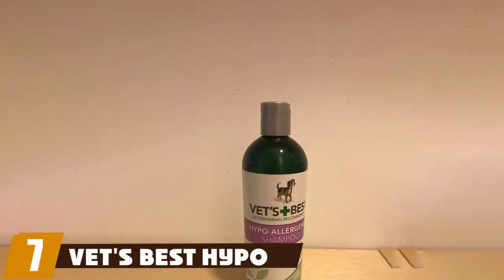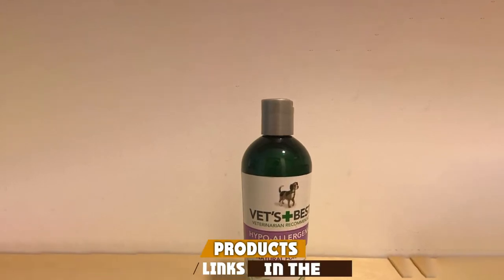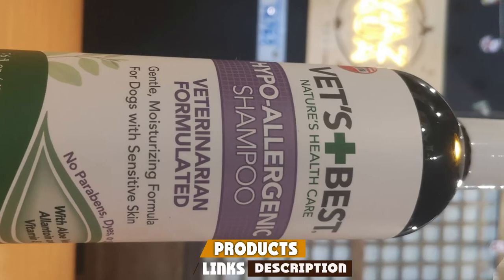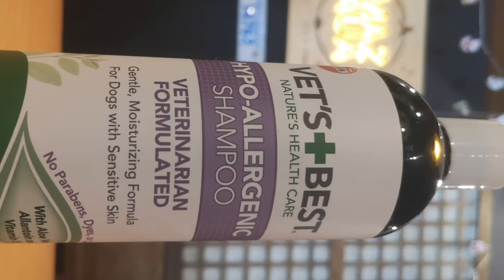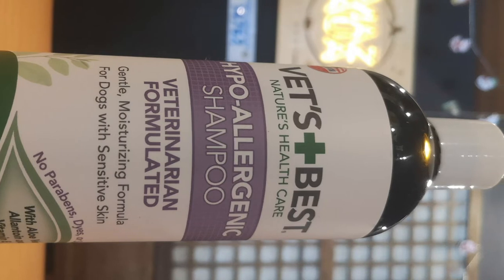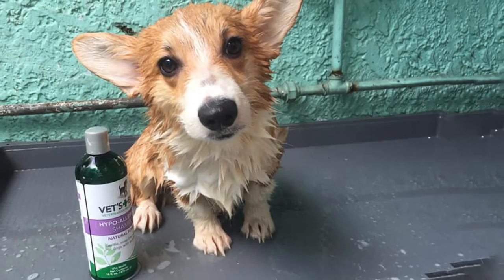Moving on to the next, at number 7 with Vet's Best Hypo-Allergenic. Itchiness due to allergy is triggered when the allergen, the thing triggering the allergy, such as pollen, settles on the skin. The sleek coat of the French Bulldog means that there's less fur to act as a shield over the skin, and it's easier for allergens to do their dastardly deeds.